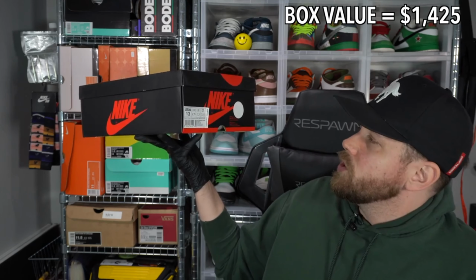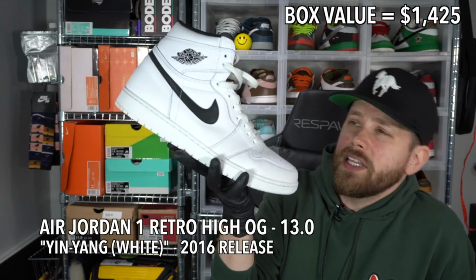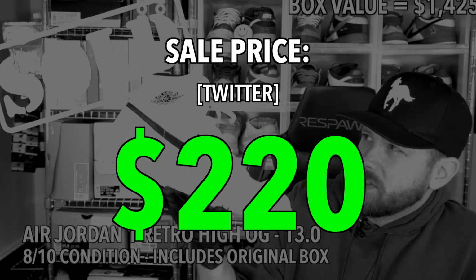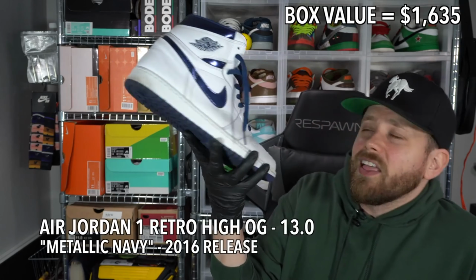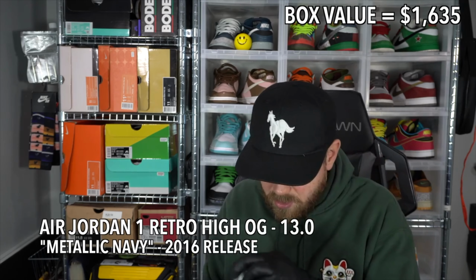Got a size 13 Jordan 1 Retro. So this is the white pair from the Yin Yang release. There's a black one with a white swoosh, and then there's this white with a black swoosh. It's another size 13 Jordan 1 Retro High. This is another simple colorway. This is the Midnight Navy Metallic Jordan 1. This came out in like 2016 or 2017.